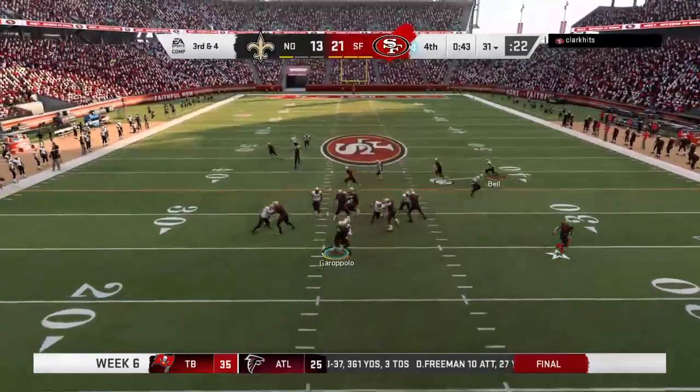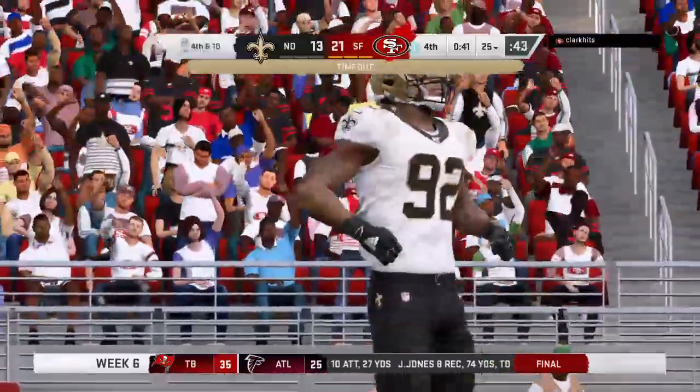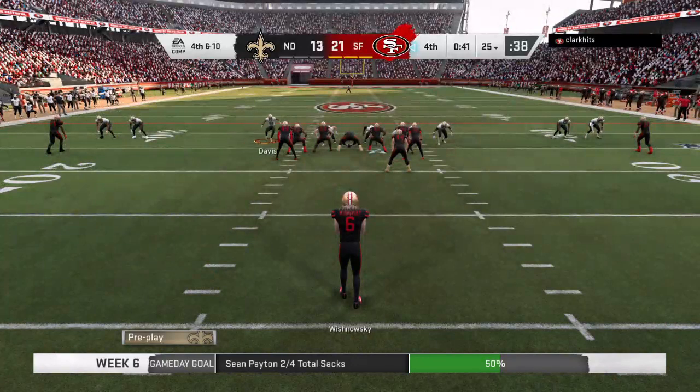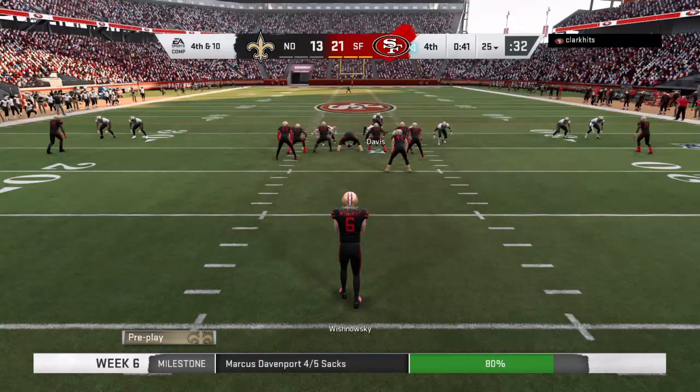To throw is Garoppolo. And he can't get a throw away. He's taken down. Now the Saints will use their third and final timeout as they'll stop it with just over 40 seconds to go in the game. Here comes the 49ers punter now as he's on to punt for the first time this afternoon.